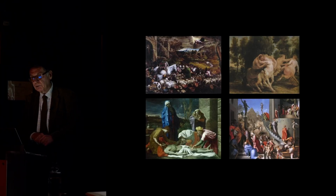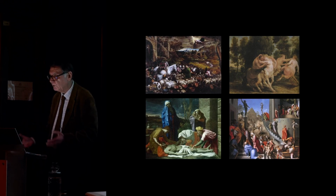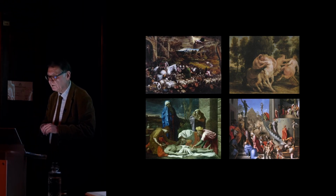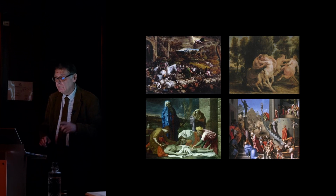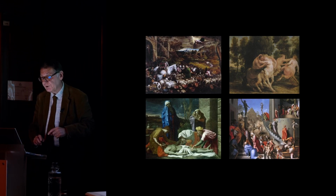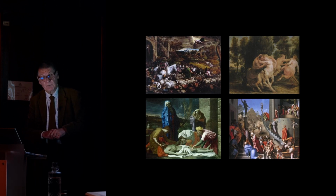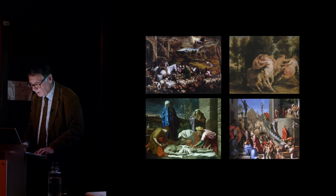He was able to deploy about 60-odd old master paintings that his father had transported up from his house in London and his own recent and later acquisitions. On the left you can see 2 of his father's paintings. The Departure of Abraham from Canaan by Jacopo and Francesco Bassano, and The Lamentation over the Dead Christ by Nicholas Poussin, now in National Galleries of Canada and Ireland.